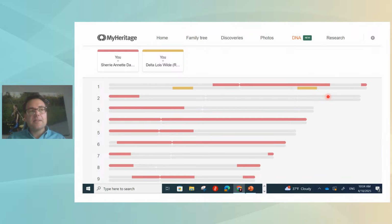However, this is not a triangulated segment. If it were, that little square would be highlighted. What this means is I share DNA with both of them there, but they do not share DNA with each other. And that means they are related on different sides of my family. So Sherry is related to my mom, and Delta is related to my dad. Things like that can help you figure out the relationship as well.